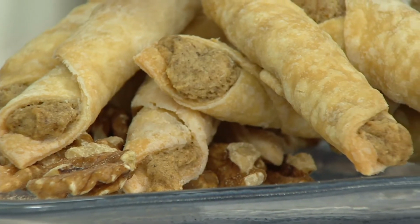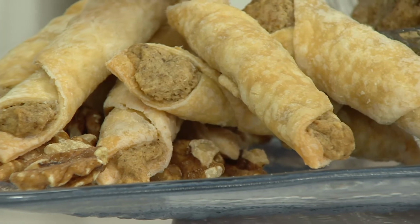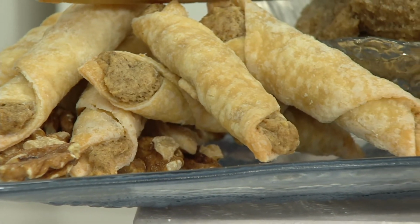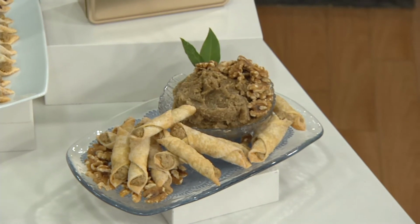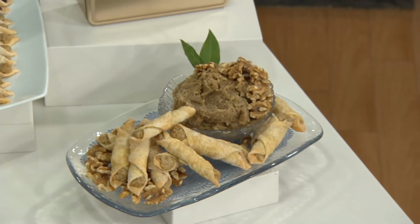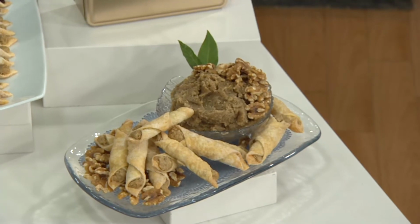Nick brings the walnuts in from California from a select grower, and they bring them in by the truckloads. They grind them by hand in the bakery, and then they add just the perfect amount of sugar, so they give you that sweet, nutty flavor. But not too much.